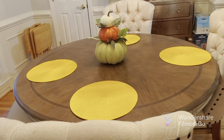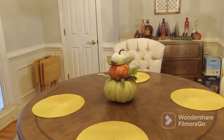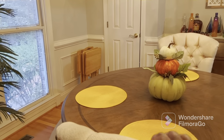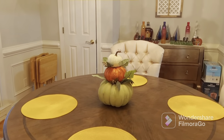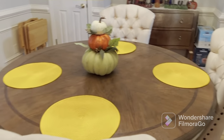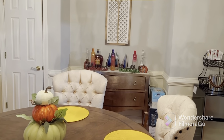Plus, when you set up the table settings, they get dusty, and you always gotta wipe them down. So I just leave my placemat set there, you know, just in case somebody wanna come in here and eat. My mother-in-law likes to come in here and do puzzles sometime when she's doing her laundry.